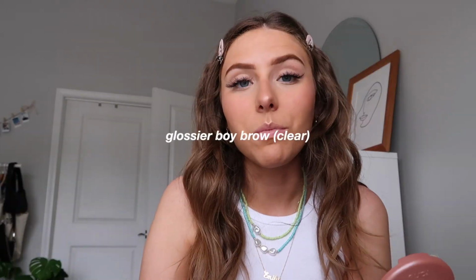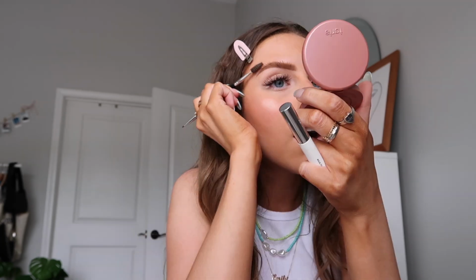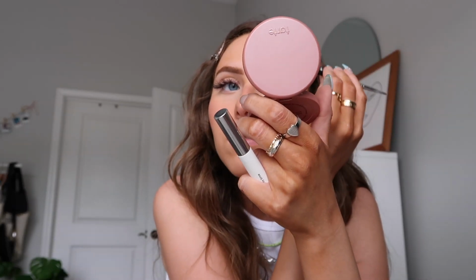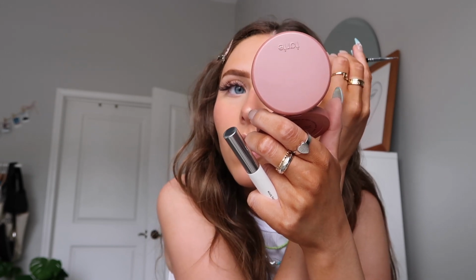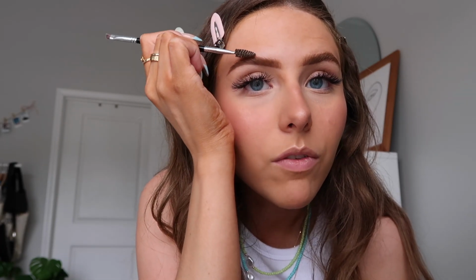I just like to go in with some brow gel. The Glossier Boy Brow is my favorite. It just kind of brushes up the brows and sets them in place, in an upward motion. I go over the top and make sure any hairs that were brushed up too crazy are not sticking up too crazy. Overall, the hairs are still brushed up.